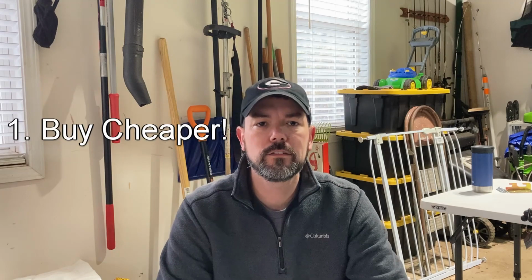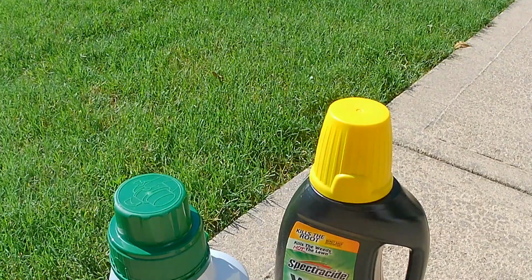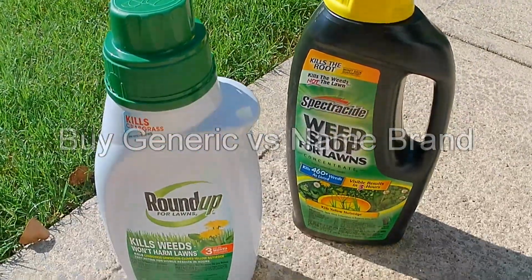Okay, tip number 1, so buy cheaper products. While this may seem really obvious, this is a great way that you could help to fight inflation in your lawn care products and lawn care costs. There's a lot of cheaper options out there. So what I'm doing is avoiding the specialty online products. Those can be very expensive per pound. And I've got an example.